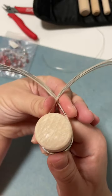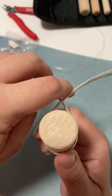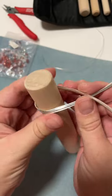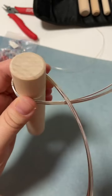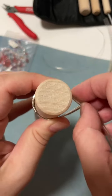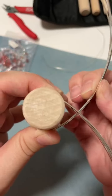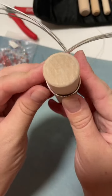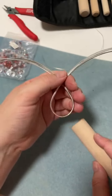I have to say my favorite wire to work with is actually copper. Copper is the most malleable, so easy on the hands. Sterling silver is a good second, but if I've been working on copper a lot and I switch to sterling silver, I realize, oh, it's much harder. It's a much harder metal, but that's okay. So I'm just going to go a little slower. I want to make sure this piece turns out nice, and sterling silver can sometimes be very fussy. So I'm just going to take my time.